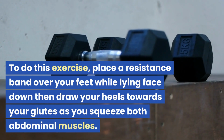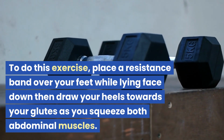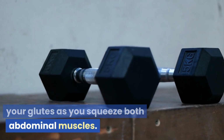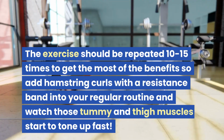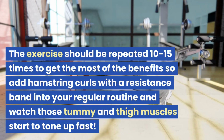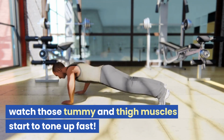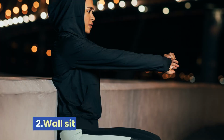To do this exercise, place a resistance band over your feet while lying face down, then draw your heels towards your glutes as you squeeze your abdominal muscles. The exercise should be repeated 10-15 times to get the most of the benefits. So add hamstring curls with a resistance band into your regular routine and watch those tummy and thigh muscles start to tone up fast.